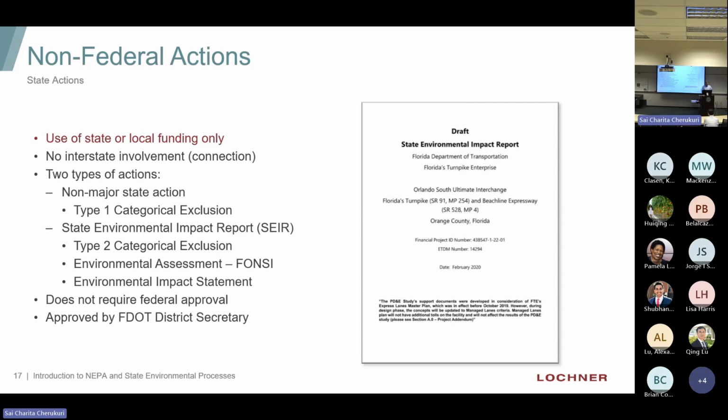You do an assessment. One thing I should point out too, I mentioned that this state has not done an EIS in probably 15 to 20 years.